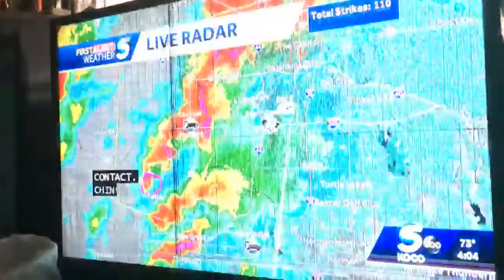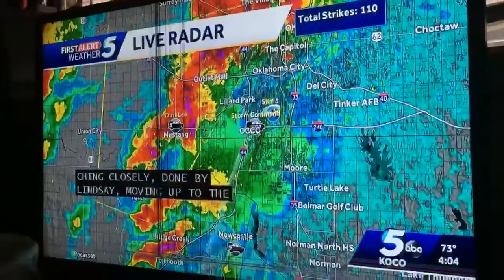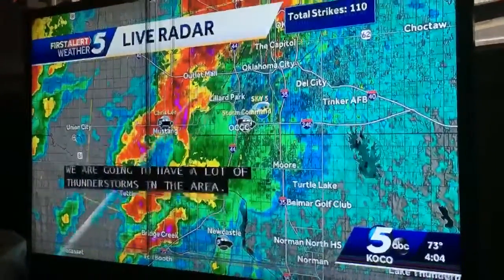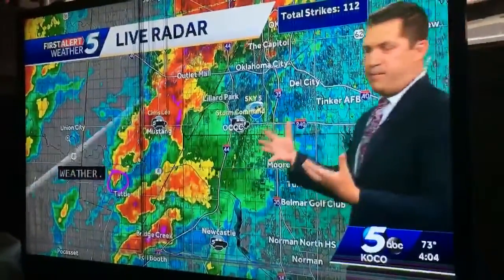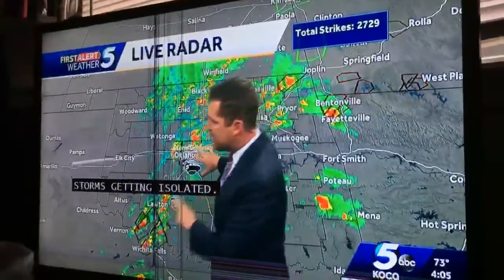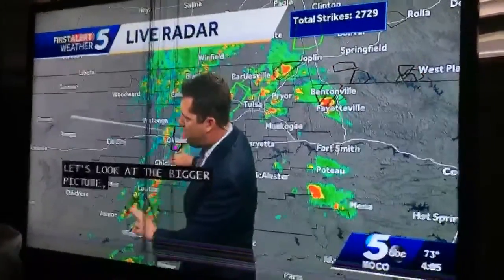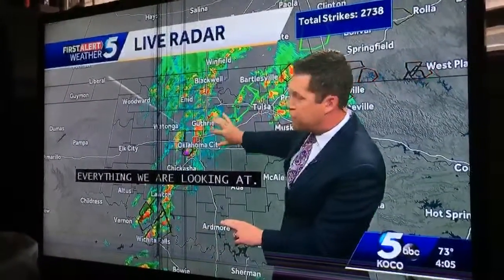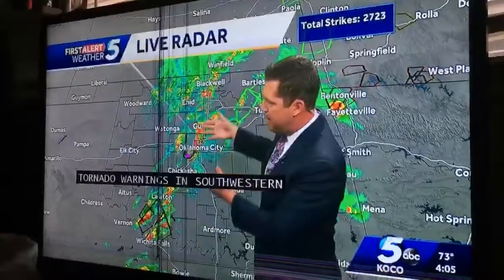Okay, well, we'll keep in close contact. Also watching another storm closely down by Lindsay, moving up to the northeast. We're going to have a lot of thunderstorms in the area, and they all have a risk of severe weather. What concerns me are the storms that begin to get a little more isolated. Let's look at the bigger picture right now. Let's pull out and show you everything we're looking at, because there are tornado warnings down in southwestern Oklahoma and severe thunderstorm warnings continue. These storms are all going to move up to the northeast, up the turnpike, and come into Oklahoma City.